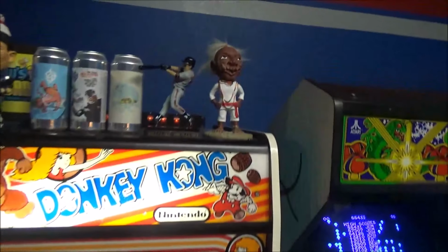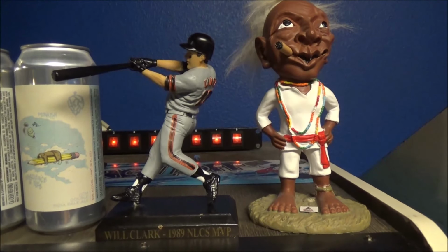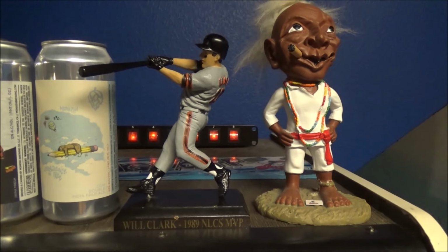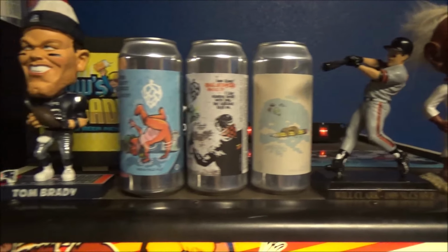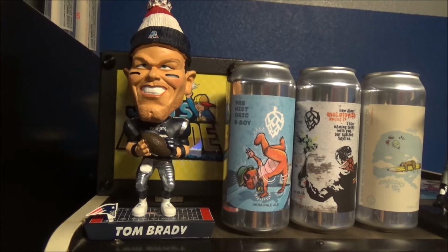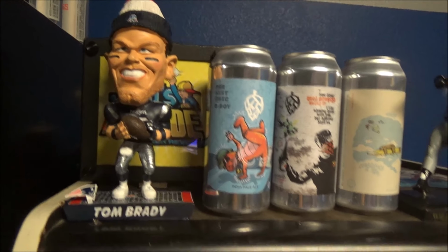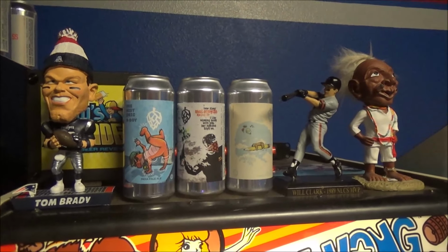Joe Boo is still up here. He's awesome. Will Clark, 1989 NLCS MVP. Will Clark is my favorite baseball player of all time. He was my hero when I was a kid. More Monkish cans. There's a bobblehead of the GOAT, which is awesome. I got this for Christmas last year, I think, so I threw it up there. These Nintendo cabinets are awesome. You can throw little toys and stuff up there, so it's fun to have fun stuff.